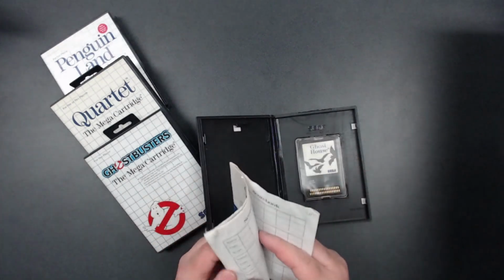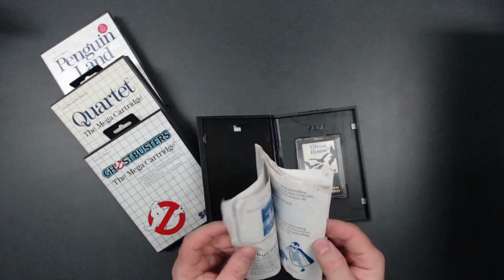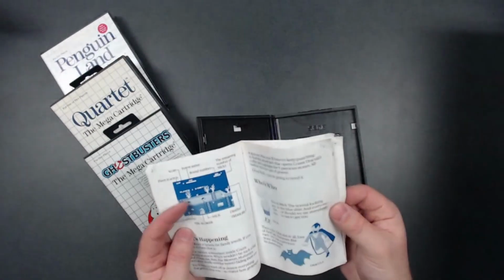And I have the F-16 Fighting Falcon. And it's cool to have the manual on this one, too. So, very neat.